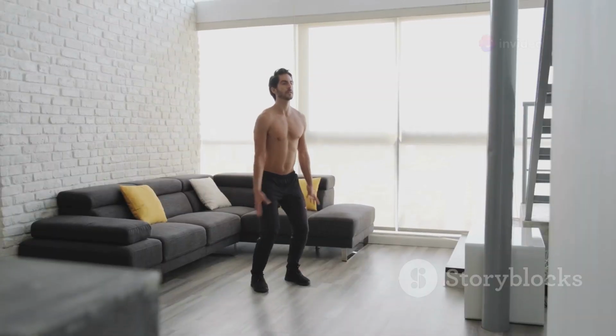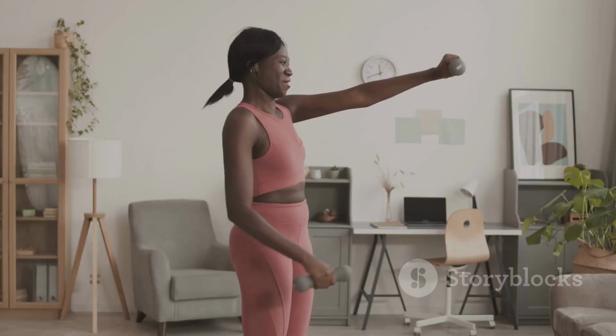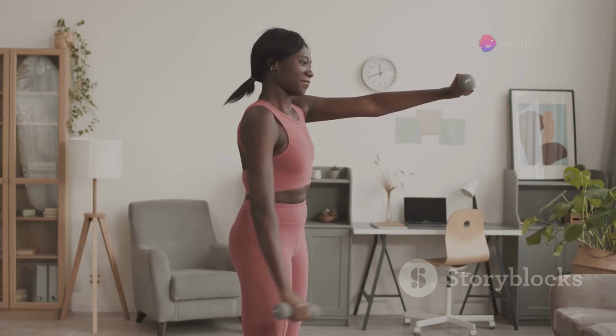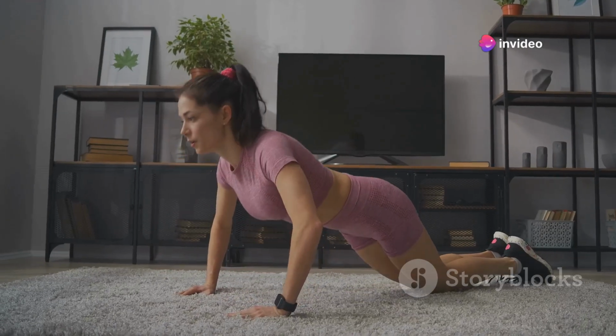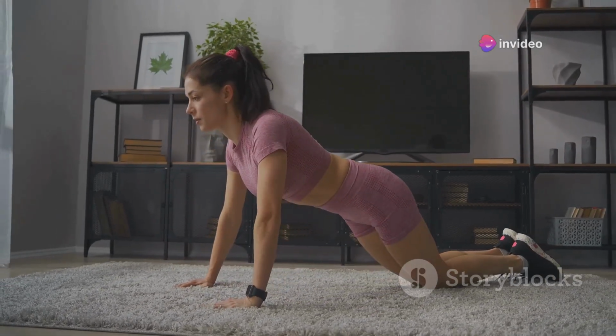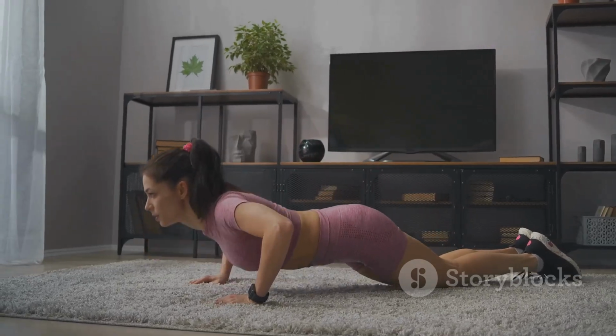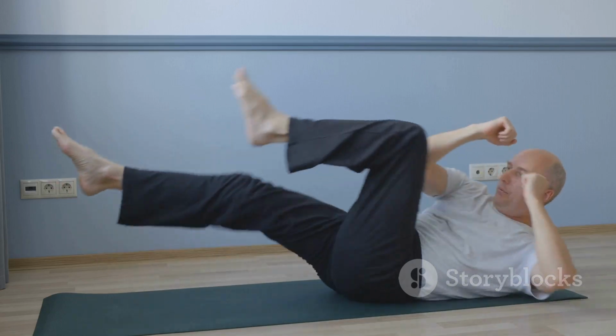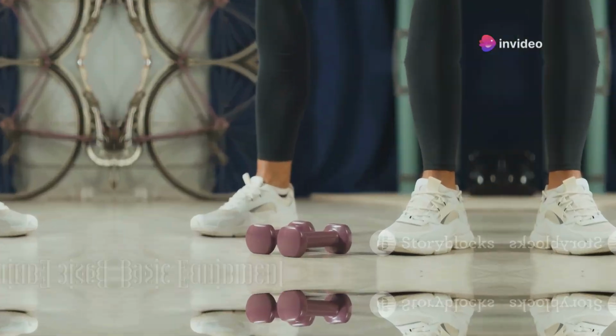Don't underestimate the power of bodyweight exercises. They are the foundation of functional strength and can be incredibly effective for building muscle. By incorporating a variety of bodyweight exercises into your routine, you can create full-body workouts that challenge your muscles and promote growth. Remember to focus on proper form and progressively increase the difficulty as you get stronger.